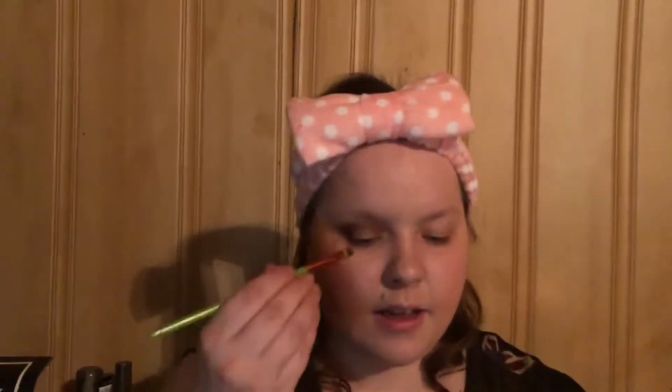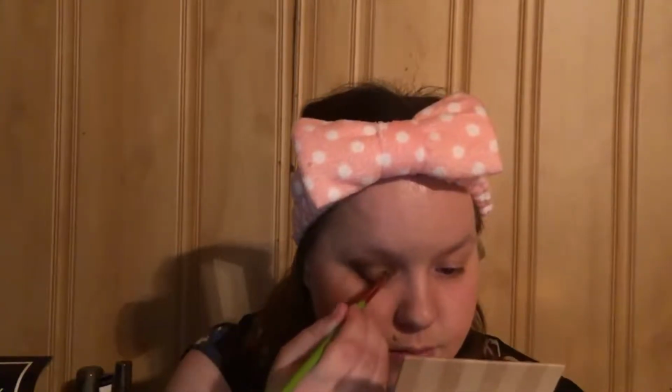edge right here. Now I'm going to go in with the shade Clutch right here, and I'm going to try it without spraying it, and I'm going to apply that to the lid. Use the All Nighter, which is the black shade, and I'm going to use that to stamp as eyeliner on the lid. Use the shade Hide and Seek and put that in the lower lash line. So that's the eyeshadow look that I came up with on that side.